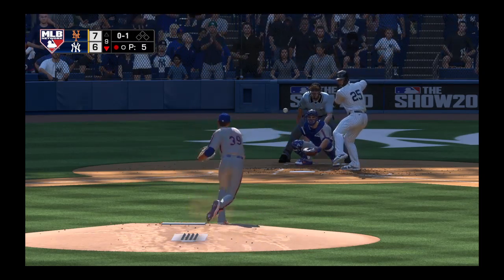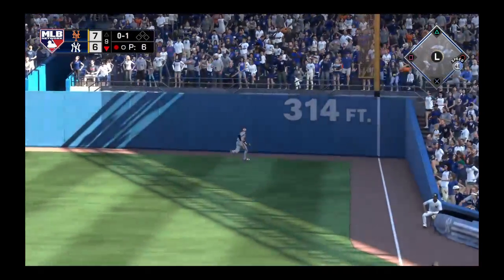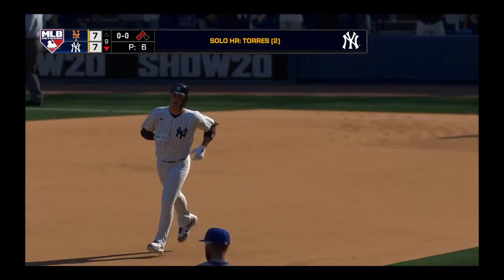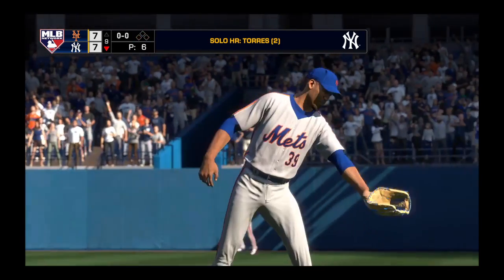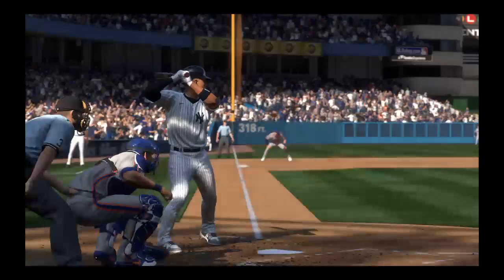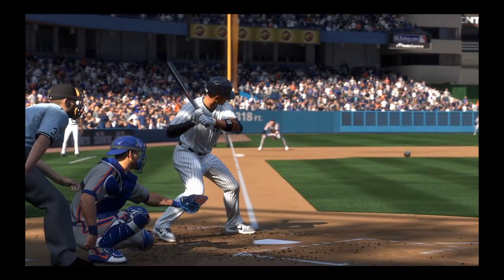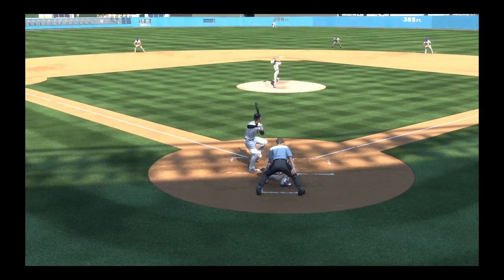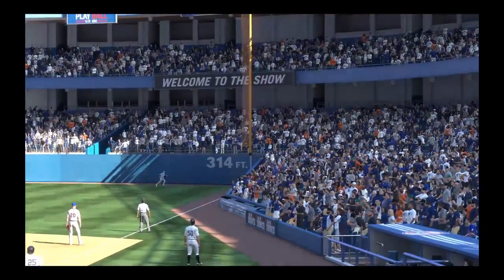On its way, the 0-1 pitch. There's a swing and a high, deep drive headed for the right field corner. And as Yankees fans hear on television quite frequently, see ya! A solo shot down the line in right, as that'll put him into a tie at 7-7. Boy, that can be demoralizing. You have the lead, and you give up a home run in the bottom of the ninth to tie it. Now you just have to continue to play this one out.